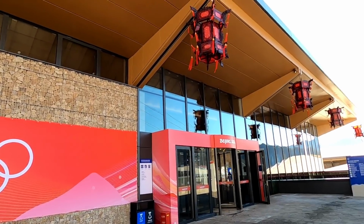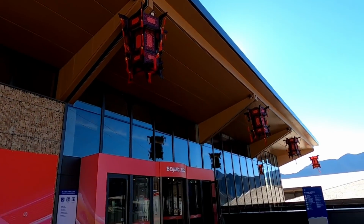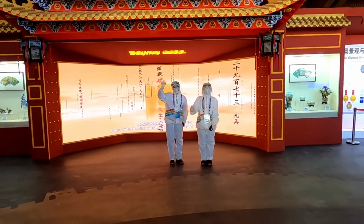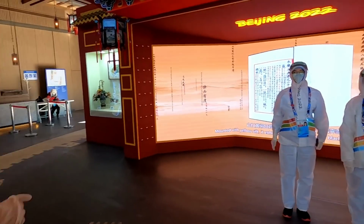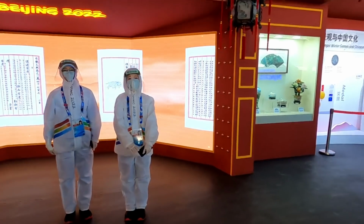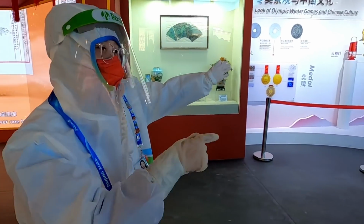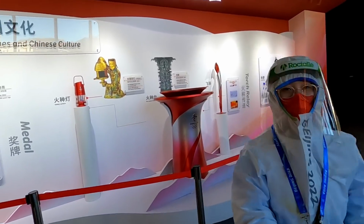This is the main entry hall to the Olympic Village. You've got the Chinese red lanterns. They just celebrated Chinese New Year yesterday, and they've got some very cool things on the inside as well. Hello, Happy New Year. Sure. Traditional medicine section? Yes, let's do that. So let's take a tour here. Yeah, let's go. Turn left. Okay. Oh, let's check this out first while we're here.